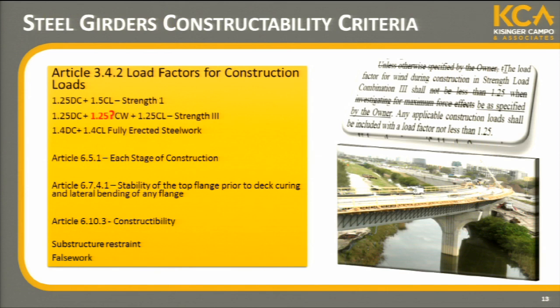So now I want to change the focus from the wind loading criteria to how that is applied to steel bridge construction. As you know, Article 3.4.2 is about the load factors for construction. They tell you to check all the limit states, of course, but there's actually only 3 limit states we really worry about: the Strength 1, the Strength 3, which has the wind in it, and the newer equation, which is for the fully erected steel work, the 1.4 dead load and the 1.4 construction loads.